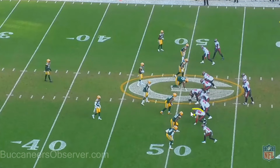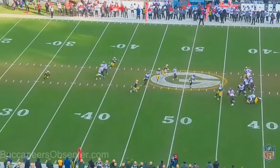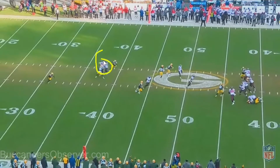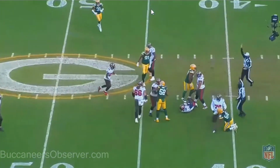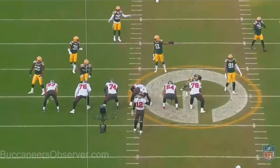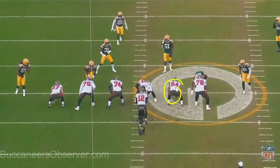Keep an eye on these two. Let's keep an eye on Gronkowski. This is partly why this sack happened, because, bam, see him right there? They collide with each other, knocking Gronk down, and Brady doesn't have anybody to throw to, basically. The sack happens. 64 gets beat by 97, Kenny Clark.